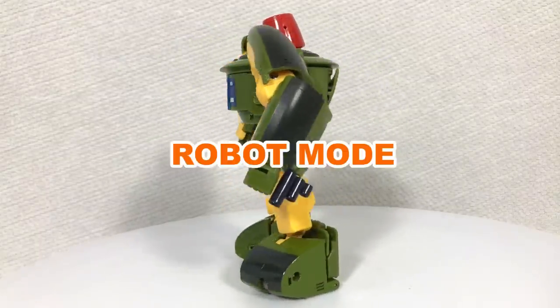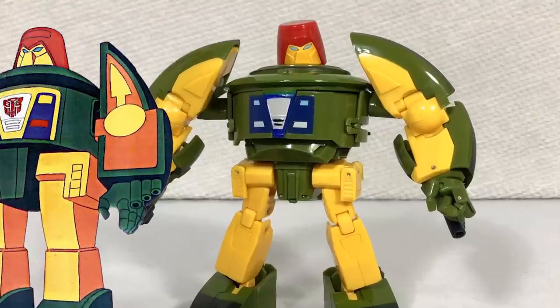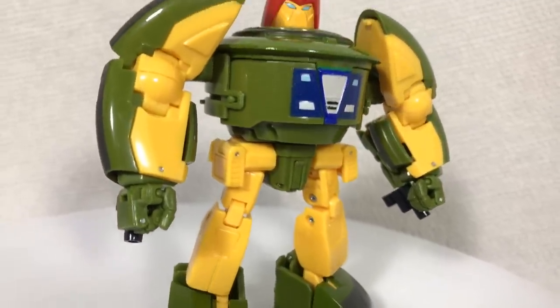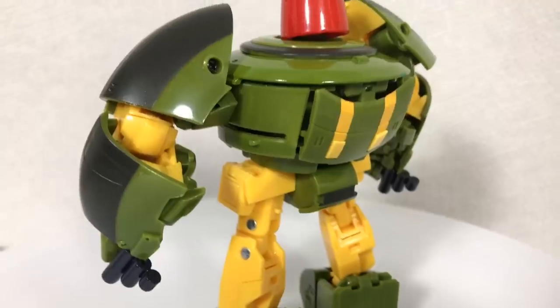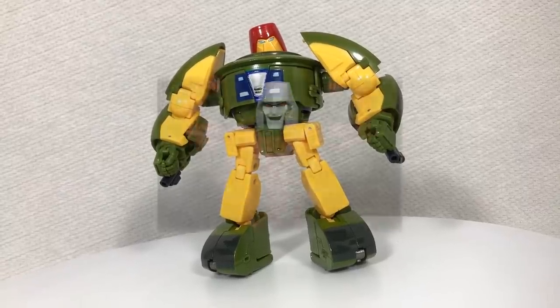Here we have his robot mode, and as you can see, it's very faithful to the original G1 drawing. Just not as round. He is still short and stocky, but he's significantly slimmed down, which makes him look a bit cooler. And I gotta admit, the robot mode was pretty off-putting at first. I'm just so used to my Transformers figures vaguely resembling muscle men.